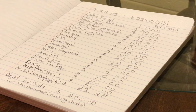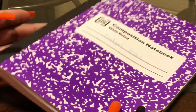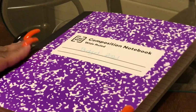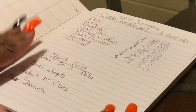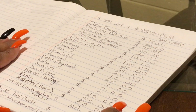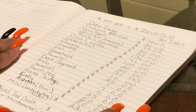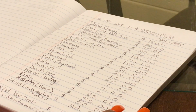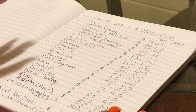And I know some of you guys may not know, but I just do my budget in this little notebook here. It's just a regular composition book. I prefer paper and pen style over the fancy planners and stuff. I have planners and stuff, but I realize that I usually waste the planners when I buy them. I don't use them. I don't use the calendar method because I pretty much know how my bills fall.